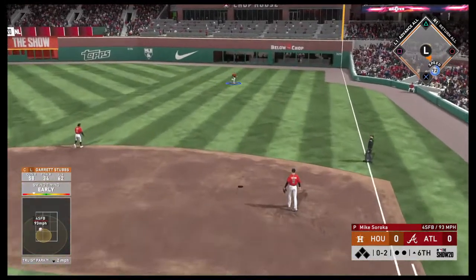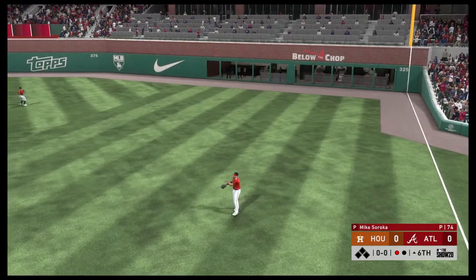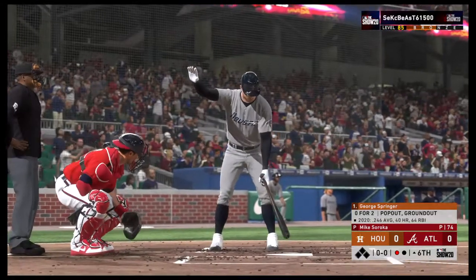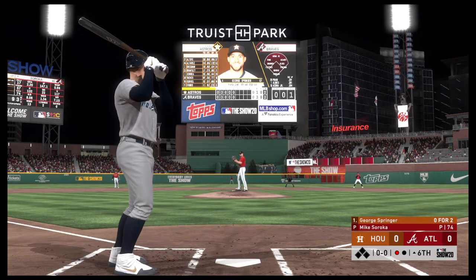Heading out towards shallow right. Inciarte is in a few steps as he takes it for the first out. George Springer the next to hit. A pop out and a ground out for him to this point.